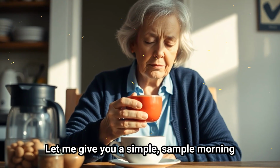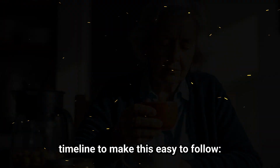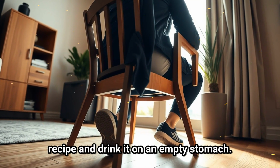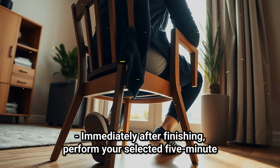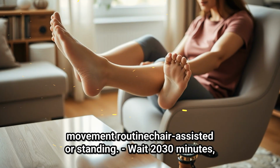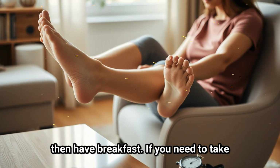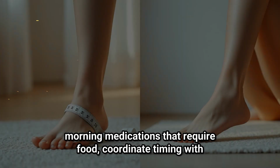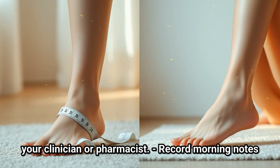Let me give you a simple sample morning timeline to make this easy to follow. Upon waking, make the half or full recipe and drink it on an empty stomach. Immediately after finishing, perform your selected 5-minute movement routine, chair-assisted or standing. Wait 20 to 30 minutes, then have breakfast. If you need to take morning medications that require food, coordinate timing with your clinician or pharmacist.